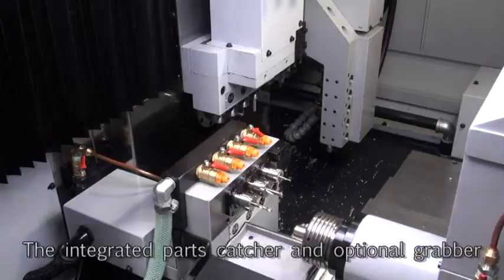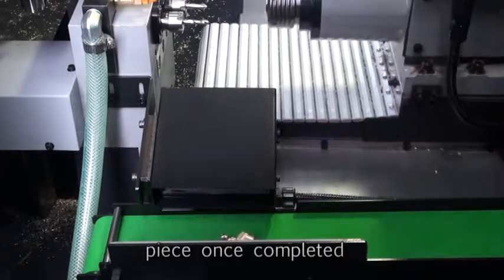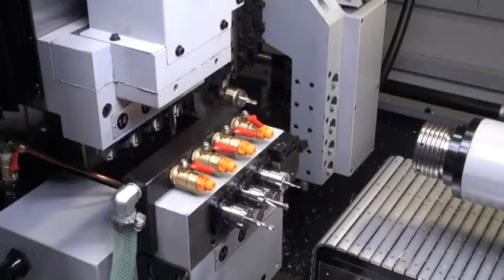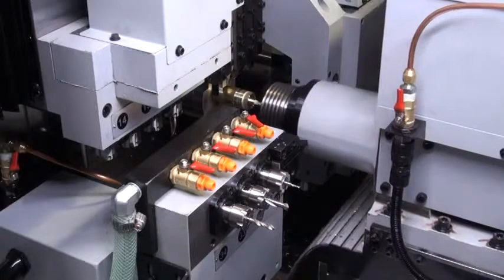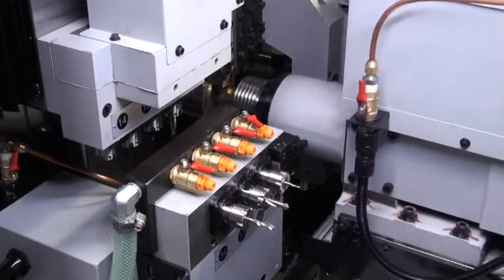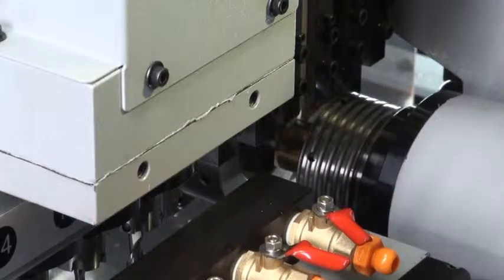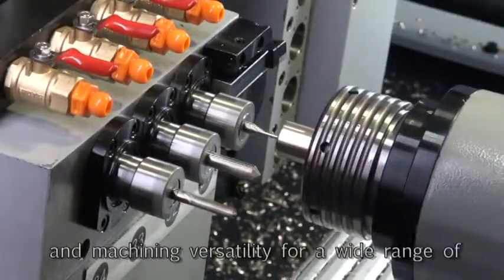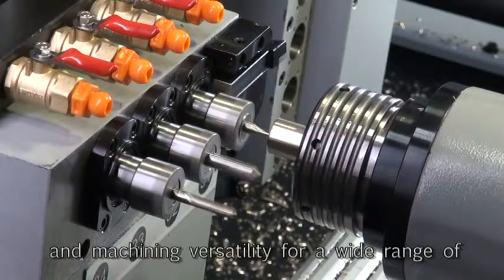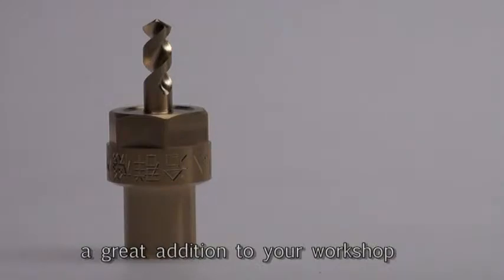The integrated parts catcher and optional grabber ensure safe transport of your workpiece once completed. The CB32M delivers superb surface finish and machining versatility for a wide range of complex small component applications and will be a great addition to your workshop.